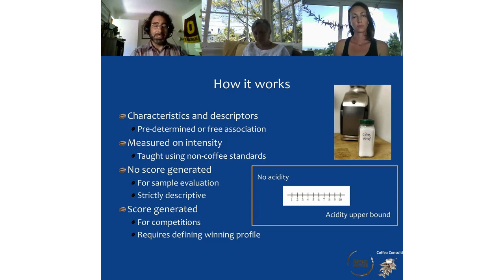Everything I do is measured on intensity. Right? Is it not there, or is it really, really there? And the only way to train that or to use that with other people is to have reference standards. So, take some water, add some product X, and that X creates a scale for whatever that thing is, acidity or sweetness or bitterness, whatever you want to use. You can create a reference for it. And that's what World Coffee Research did with their lexicon, is try to establish standards for a lot of the things that we use.